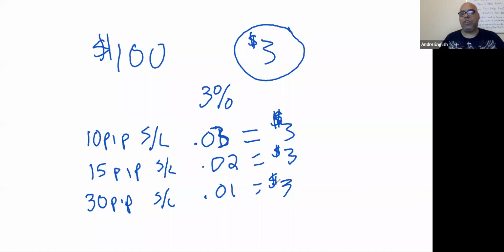What does that mean for you? Well, if you're looking to enter a trade and your account is at $100, which means the maximum you could lose at 3% is $3, and the stop loss requires you to be greater than 30 pips, then that is not a trade that you should enter.